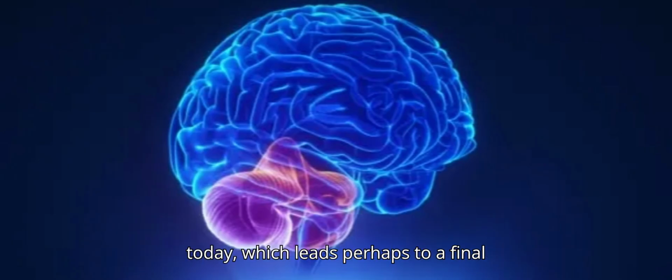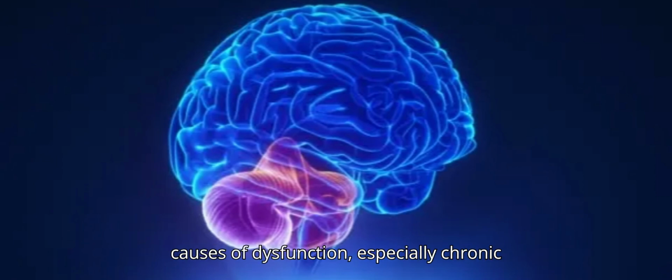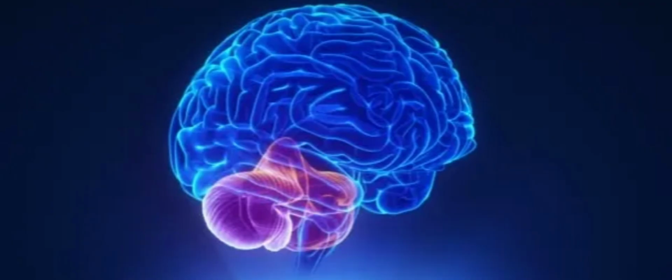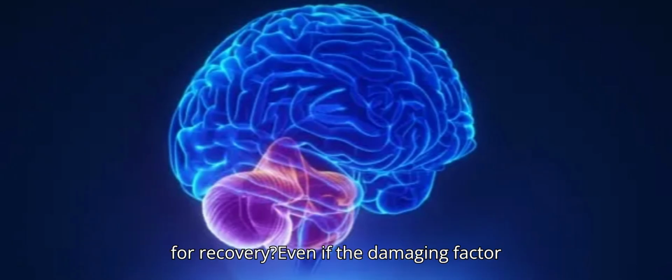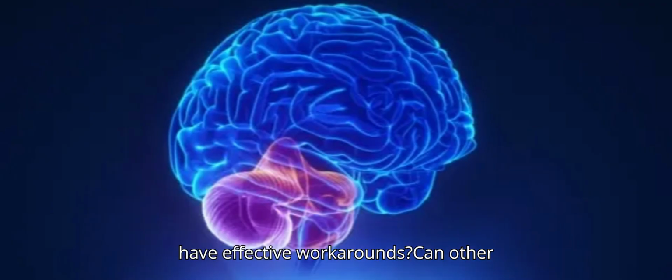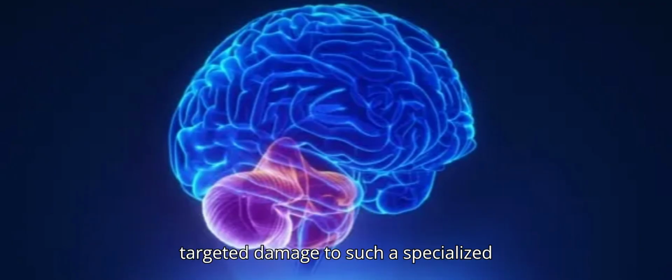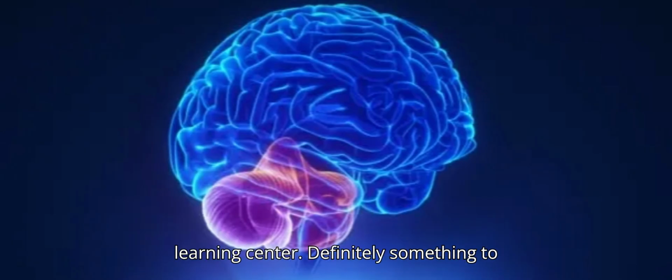Which leads, perhaps, to a final thought to consider. Looping back to those causes of dysfunction, especially chronic ones like alcohol abuse. We highlighted the cerebellum's critical role in motor learning and its inherent plasticity. Right. So, if chronic damage impairs this system significantly, what does that truly mean for recovery, even if the damaging factor, like alcohol, is removed? Does the brain have effective workarounds? Can other areas, maybe slower cortical pathways, fully compensate for the loss of that specialized, rapid, unconscious motor learning and adaptation that the cerebellum excels at? Or is some aspect of that skill acquisition permanently degraded? A challenging question about the limits of brain plasticity in the face of targeted damage to such a specialized learning center. Definitely something to mull over.